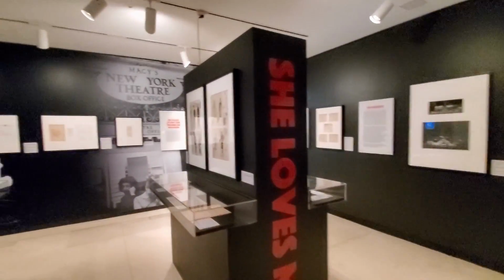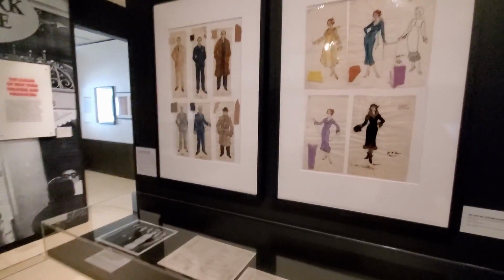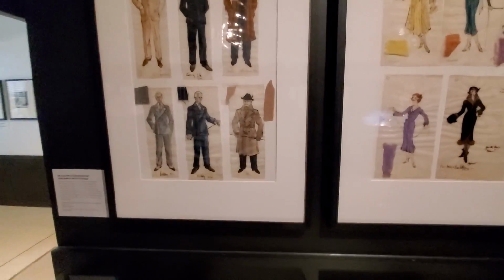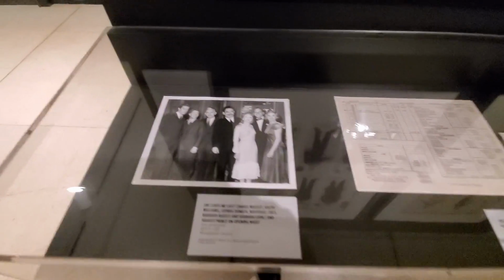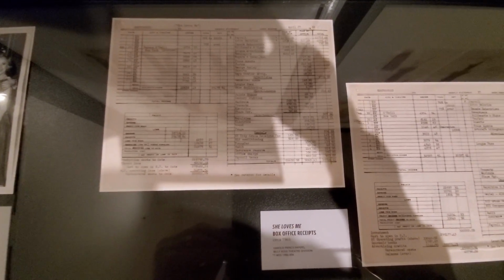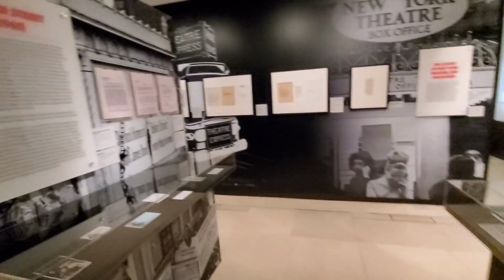You can hear playing in here Jerry Bock playing demos for Sheldon Harnick for shows like She Loves Me and Fiddler on the Roof. Here are Patricia Zipprodt's designs for She Loves Me. Photograph of the cast. The weekly box office receipts. And a letter from Hal Prince to Miklós László, who of course wrote the story that the musical is based upon.